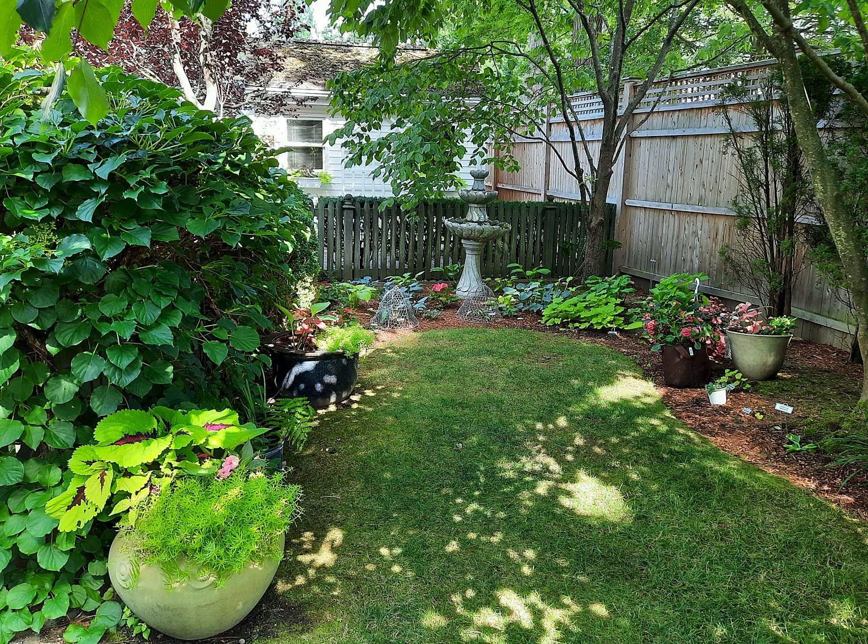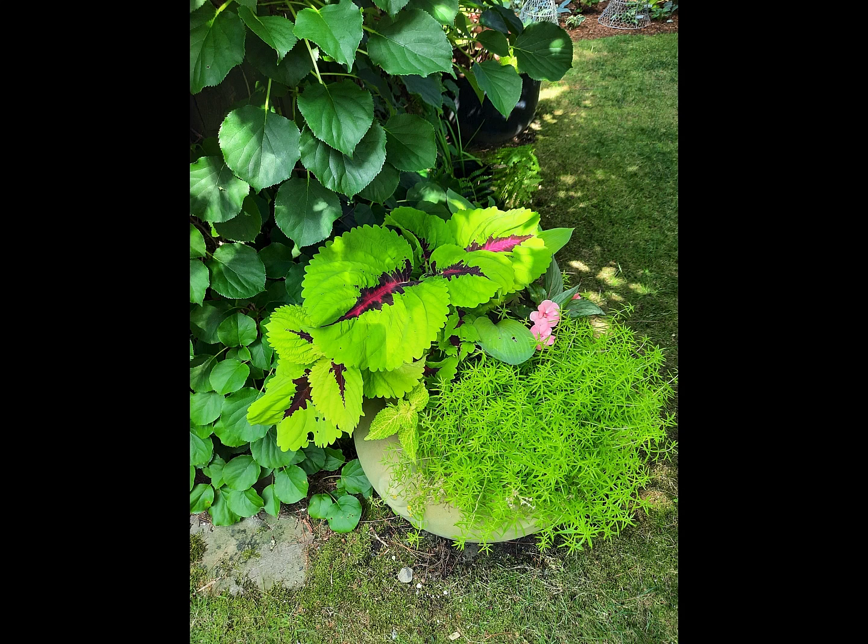The hostas are doing really well, although the bunnies are eating a lot of them. A number of tuberous begonias back in there. I have a lot of heuchera. You've seen me plant some of the new plants for this year. Here's one of the beautiful coleus that just love that shade as much as we do when it's getting really, really hot this time of year.